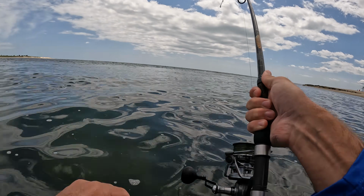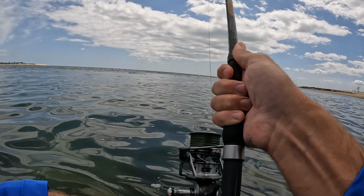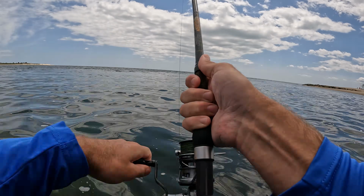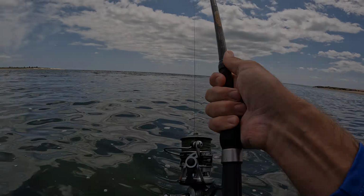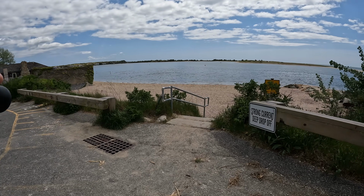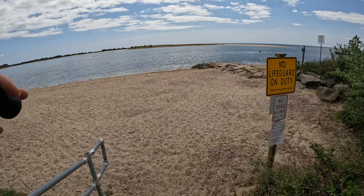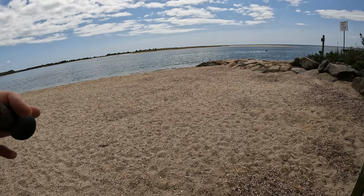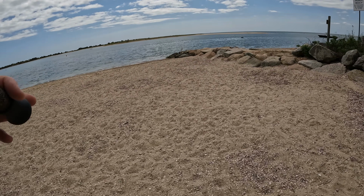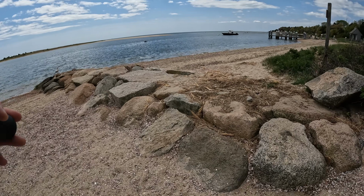Oh man, yeah. That's a bigger fish, guys. Oh. That thing's got some shoulders. All right, back in that original spot. Looking nice, looking nice. Don't see a ton of tide, maybe a little bit.